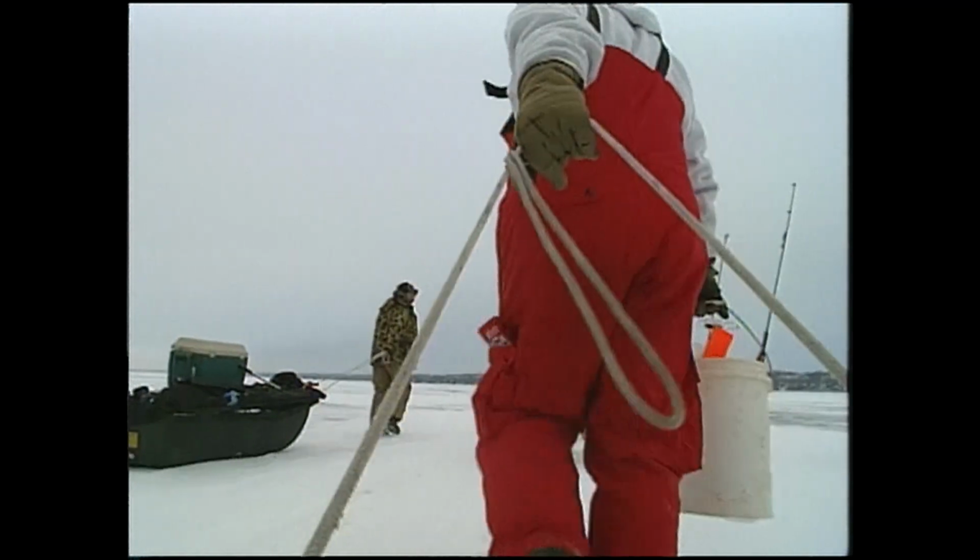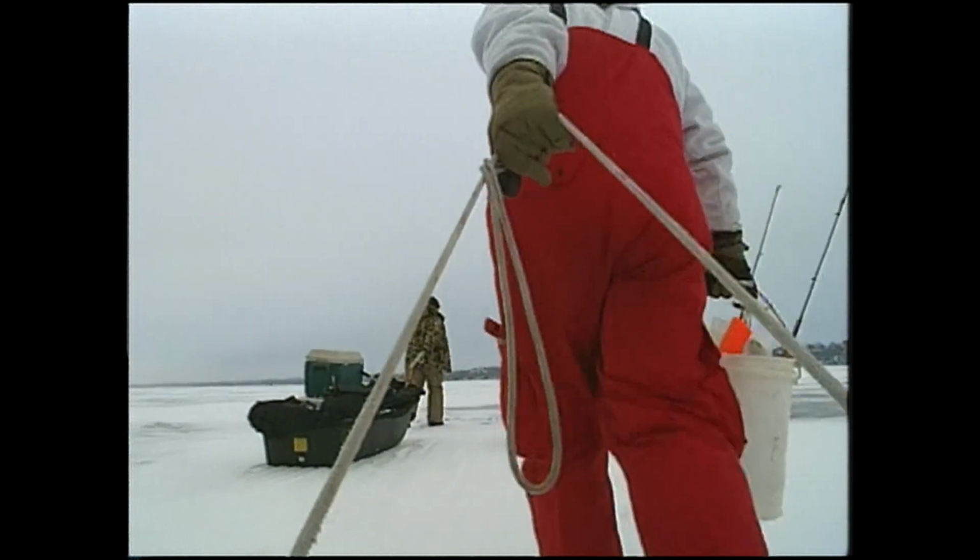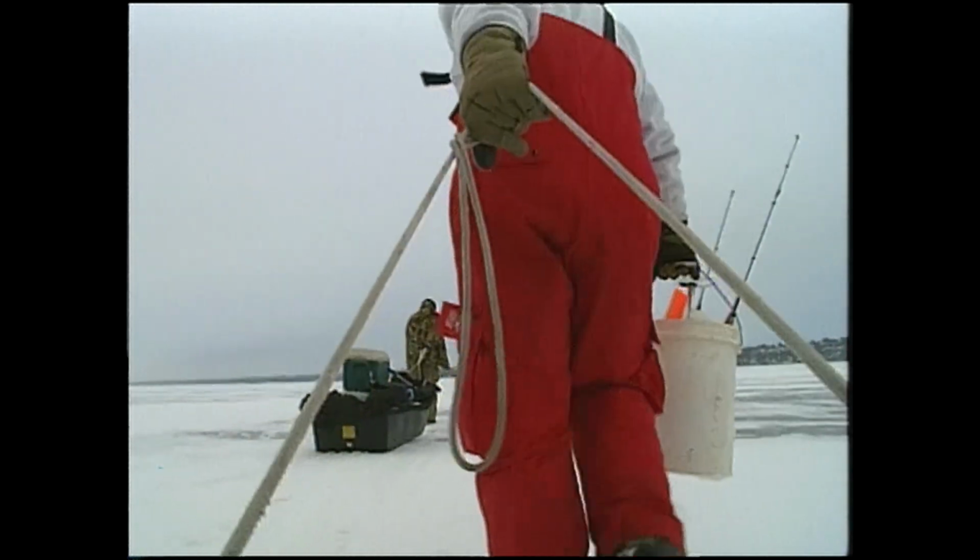Let's join professional Walleye Trail Executive Director Jim Kalkofen, along with ice fishing experts Jeff and Mike Shannon on Big Stone Lake, straddling the Minnesota-South Dakota border, for some early ice action.